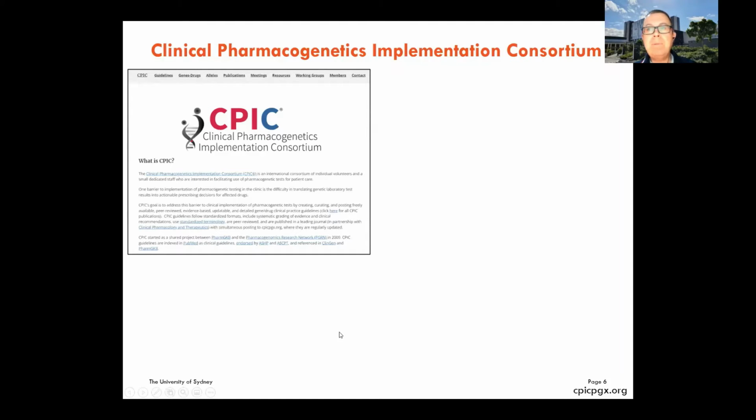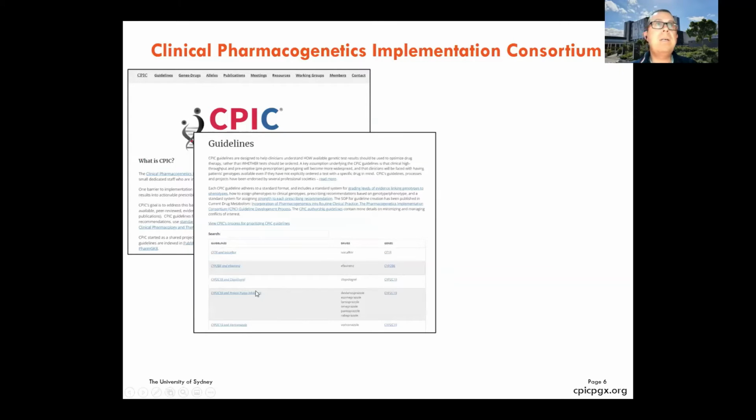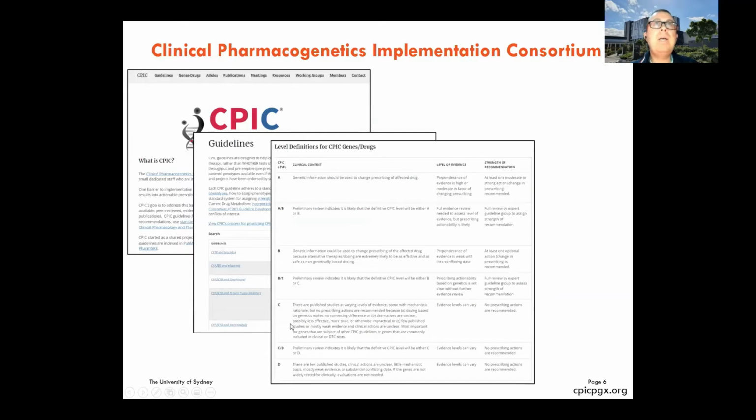Fortunately, we have a group of very bright people who try to help us in making use of this pharmacogenetic information, and they're called the Clinical Pharmacogenetics Implementation Consortium, and they have a very nice website which I can highly recommend. You can see the URL at the bottom of this slide. They develop guidelines, and when you move over the website and look at the guidelines, they have the drug, they have the gene, and also they look at the level of evidence regarding that particular drug-gene combination.